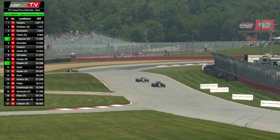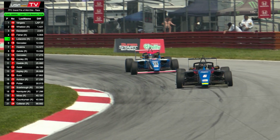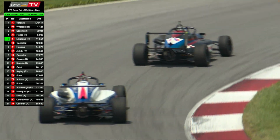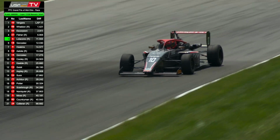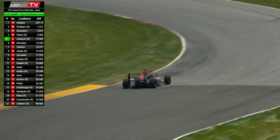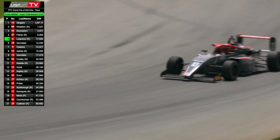And as a result, he's able to bring it home. P7 for him, John. 5th, 9th, 5th, 3rd, 6th, and 6th. Really consistent finishes, but he's 7th because he hasn't had those big points. But still, 6 straight top 10s for Rodrigo Gonzalez, who in his rookie year made some mistakes. He was off the racetrack here and there. He has learned so much in that first year. To me, one of the stars of the season so far, coming back as a sophomore driver. He's learned so much, grown so much from last year.